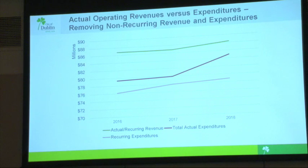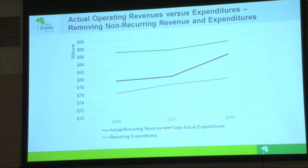The top green line on this graph shows revenue from 2016 through 2018. All revenue during this time frame was recurring, so the green line represents both amounts in this graph. Total actual expenditures are represented by the dark red line, and the total recurring expenditures are represented by the bottom light red line. Recurring expenditures increased 2.2% in 2017 and 1.2% in 2018.